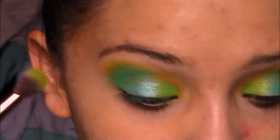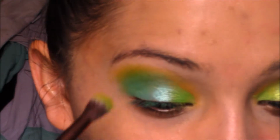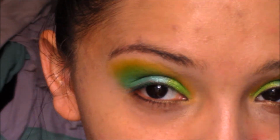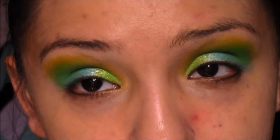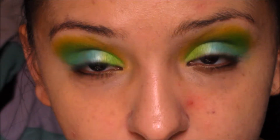So I put on a little bit more of that matte teal, and then I'm going to take a little bit more of the yellow and buff out the edge a little bit, because now that I've built it up, it looks a lot better. You just have to be very careful with these colors because they're very bold. So they're meant to slowly build, so you're going to need patience for it. I know I look like a parrot, but that's okay.